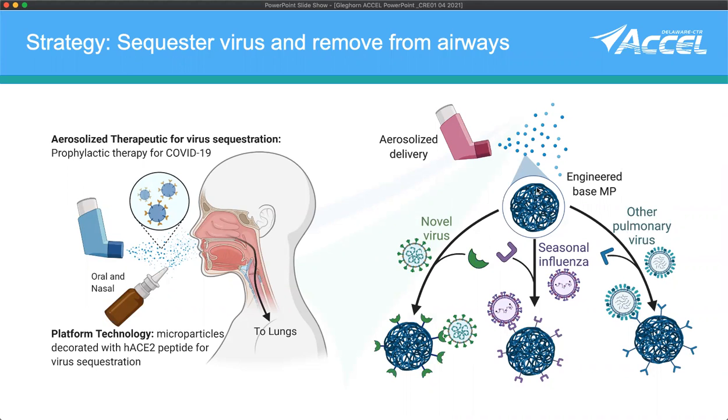The microparticle system is a PEG-based polymer that can be easily decorated with different receptors. In this case, we can decorate a peptide on the surface which binds to the spike protein of the SARS-CoV-2 virus. It's also modular, so we can bind other receptors onto it to attack other kinds of viruses. And given the evolution of SARS-CoV-2 that we've seen, we can also take a multivalent approach with multiple peptide fragments, which can bind different variants of the receptor to sequester the virus.